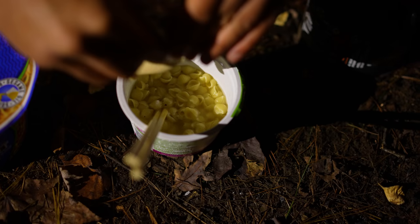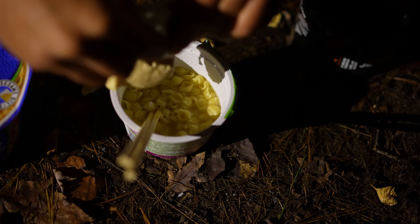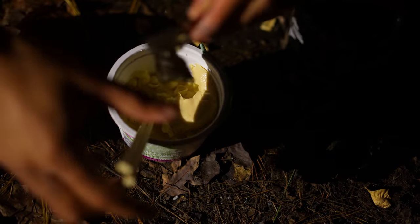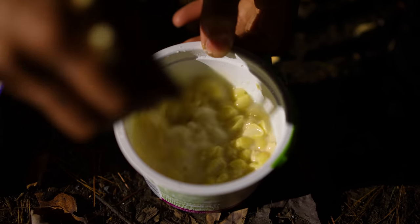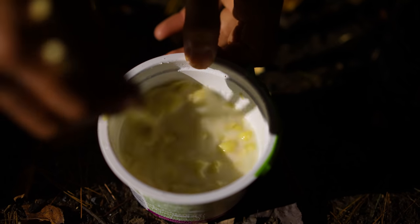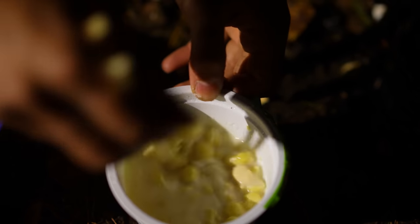My spaghetti was now cooked, and Andrew was putting the finishing touches on his instant mac. Don't miss. That's gonna be real bad. Yeah. I wanted to see if this would work without a microwave, and when you're out here, you've got to live off the land.